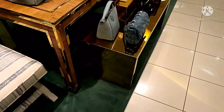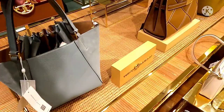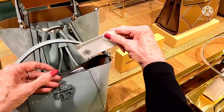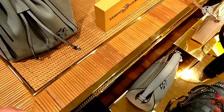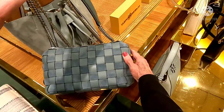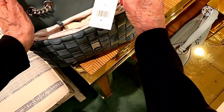And lots of Tories. This is $5.48 for the McGraw drawstring. And we have smaller. And $3.48, and that's the McGraw small bucket bag with the suede on the sides. Stitching, this has a suede also. Boy, that's a beauty, isn't it? It's suede and leather. And this one is $6.48, and it's the Kira woven small convertible shoulder bag.